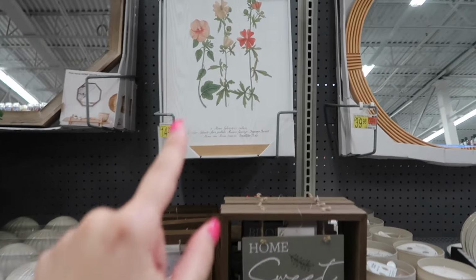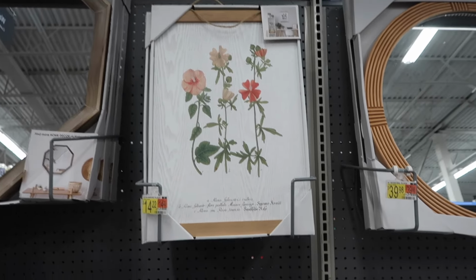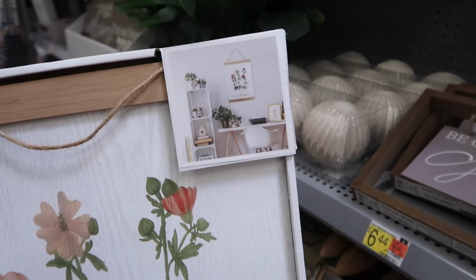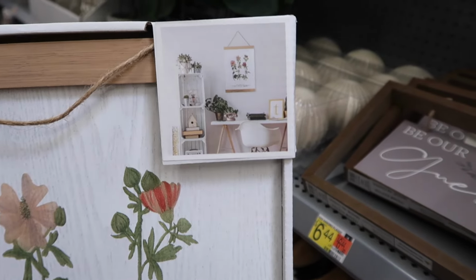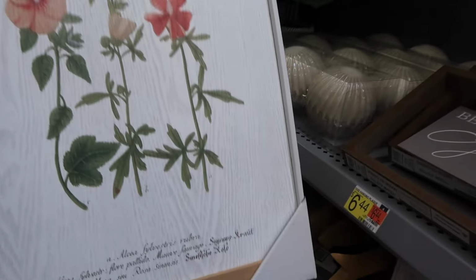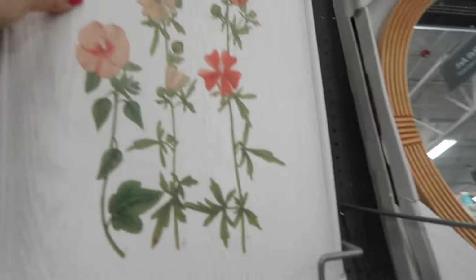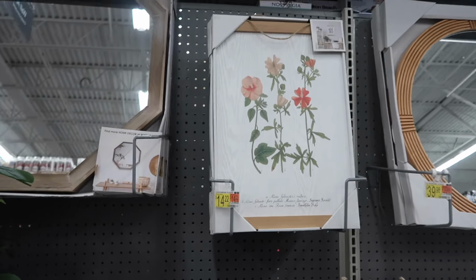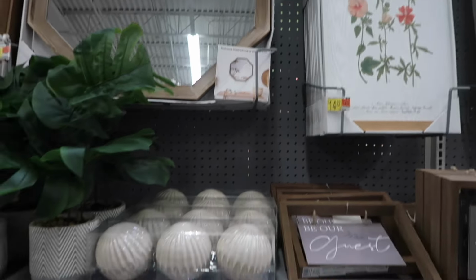This, however, right here is new. That wall decor piece is so beautiful. I don't know if you can see in the picture, it's supposed to resemble kind of like fabric with art, but it's not. It's actually wood. I love the colors and love how feminine it is. And actually, it has a cord to hold off the wall, and these are $14.22. Not bad at all for that piece of wall art.